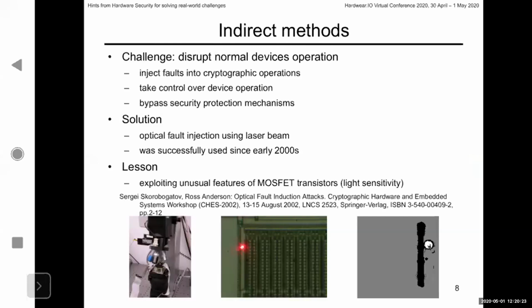Another challenge could be to disrupt a normal device operation, and that could be used to inject faults into cryptographic operations to extract the key, take control over the device, or bypass security protection mechanisms. The solution for that was introduced in the early 2000s with optical fault injection attacks, the laser beam that can be precisely focused at a particular memory cell or a particular transistor. And for that, an optical microscope is normally used, and then you can see where you actually focus the laser.